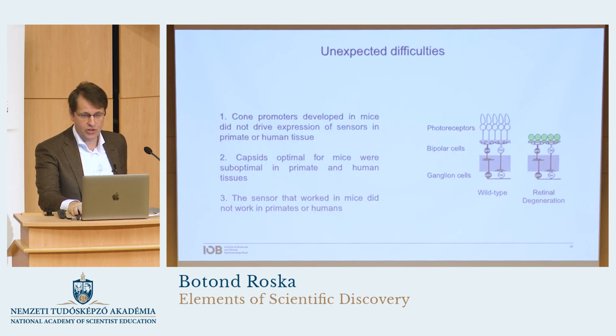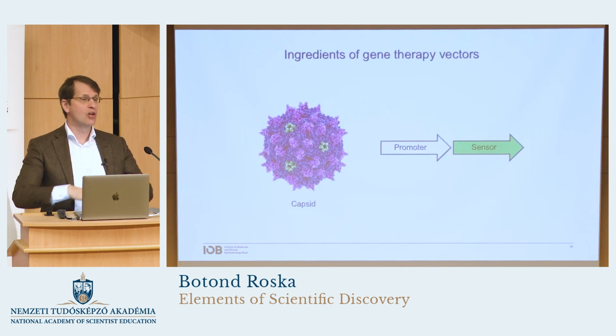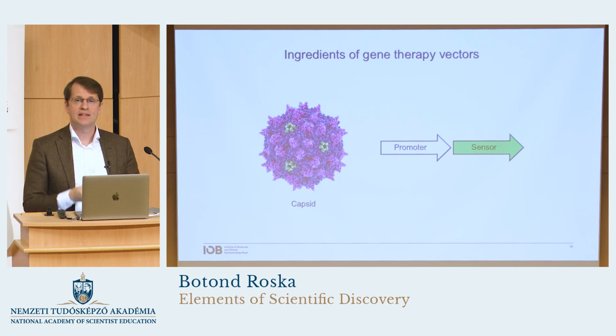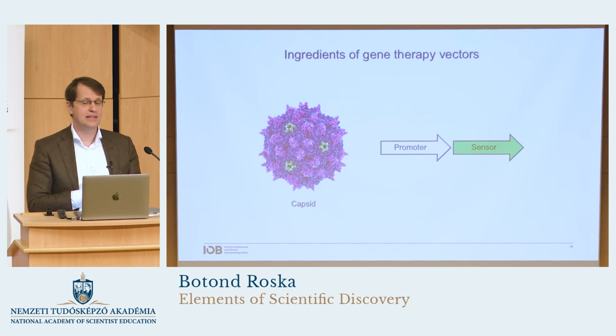I will talk about that later. But what was the process? This is a field that a lot of people, including us, worked on: developing a gene therapy vector to deliver a gene to some cells in the eye.